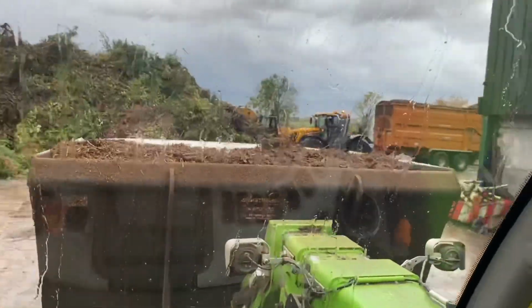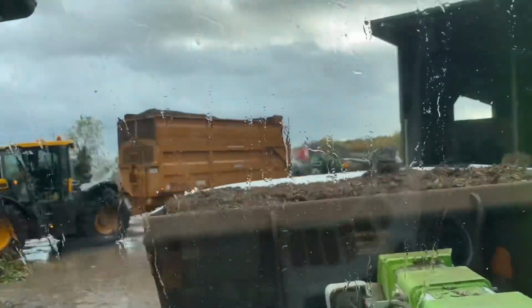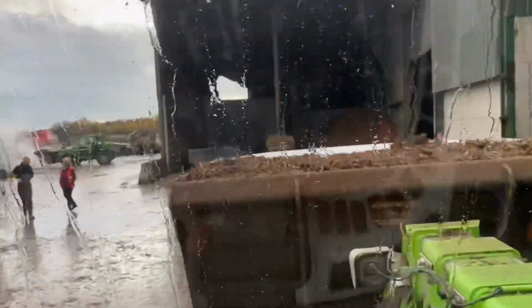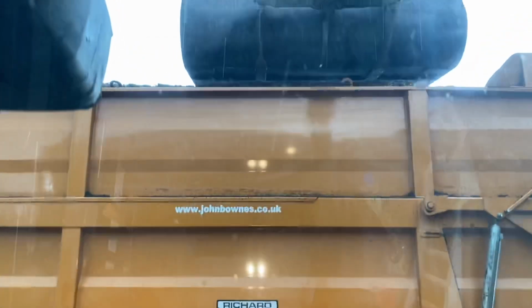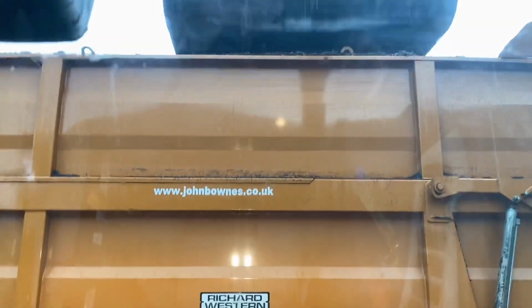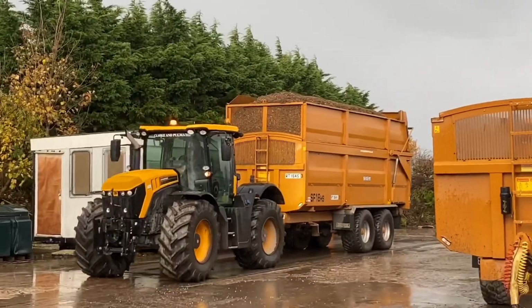So it's quite springy, so we put it in and pat it down. Got about 8 or 9 ton on there now. Just pat it down flat now, so it doesn't blow off. Job done. Looks a proper load, that.